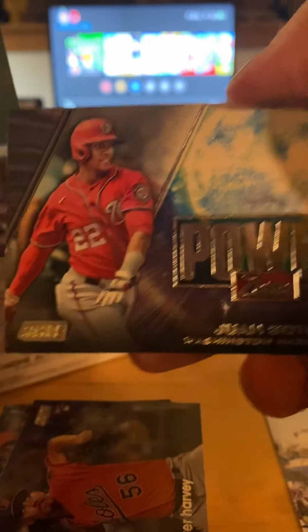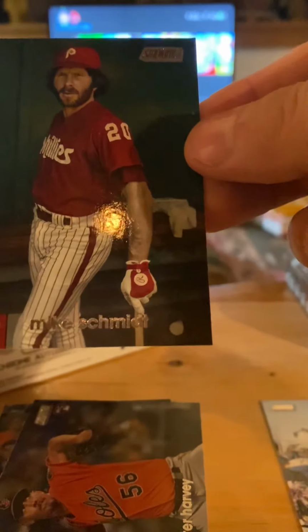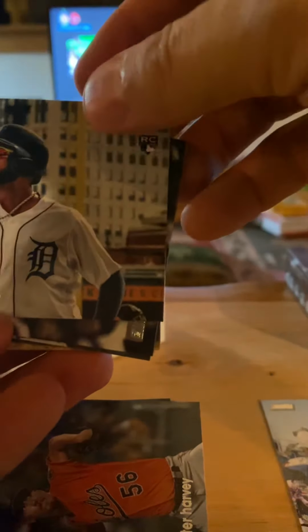Okay, Juan. What kind of Juan do we got? Just a regular old Juan. Okay, well, goes in the pile. And then Mr. Schmidt. Yep. Not much. Okay, keep going. I might just jump on a stream and do this. All right, Will Castro. Willie Castro, right? Hey, this guy had a pretty decent coming out party.